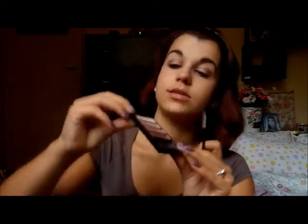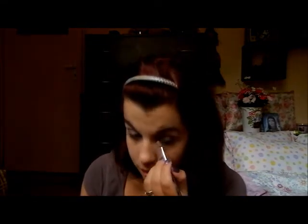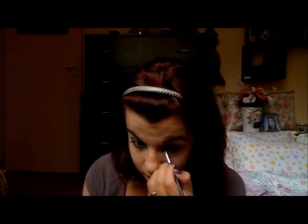And then the last step with the eyeshadows is to take the brightest color with a flat brush again, and then apply it all the way up to the brow so the darkest color blends in better, because the one I'm using right now is almost like my skin tone. And I also like to put a little in the inner corner of my eye, because it makes me look much more awake.